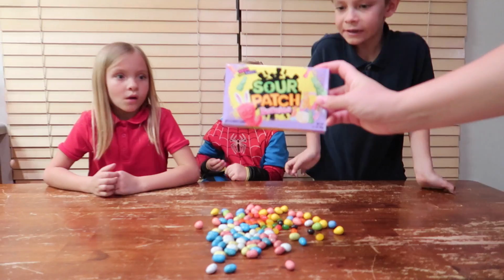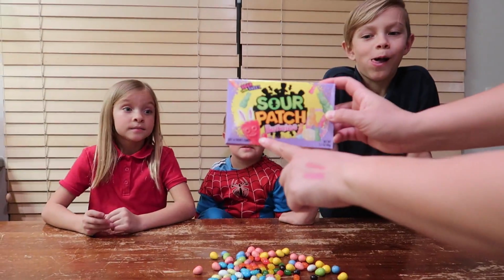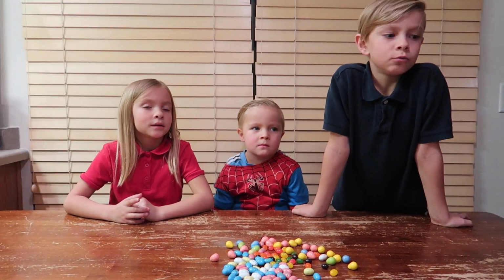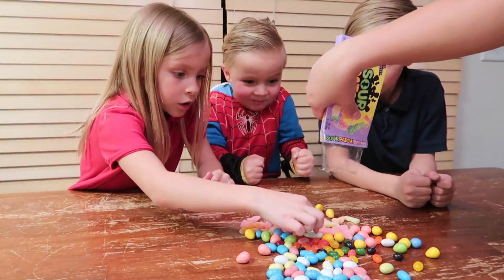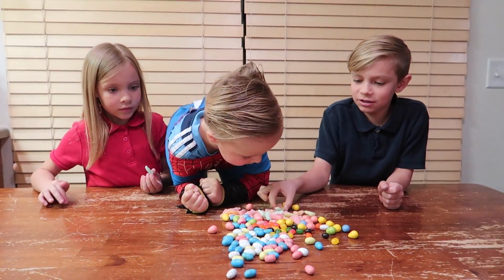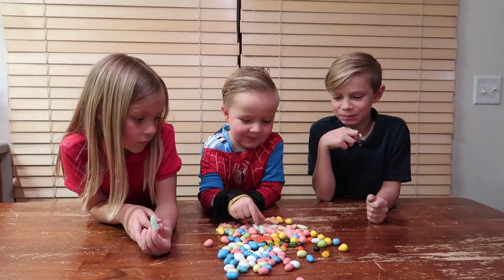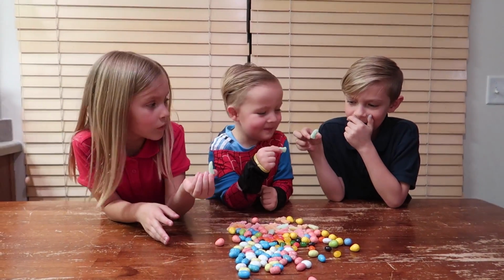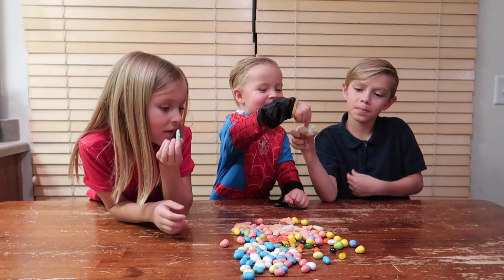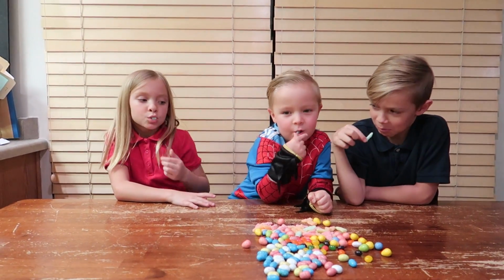The next one we are going to try are Sour Patch Bunnies. Ooh. So they're like the Sour Patch Kids, but they have cute little ears on them. Oh, cute. Delicious. Green. What color are you going to try? I don't like them that much. Ooh, I do. William, what color are you going to pick, bud? Dane has blue. I get nervous to try these. Okay. We all have the same color. Okay, here we go. One, two, three.